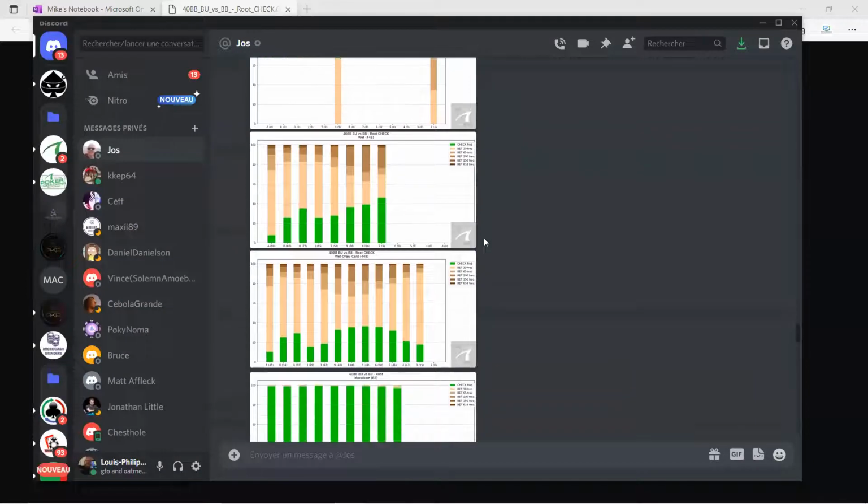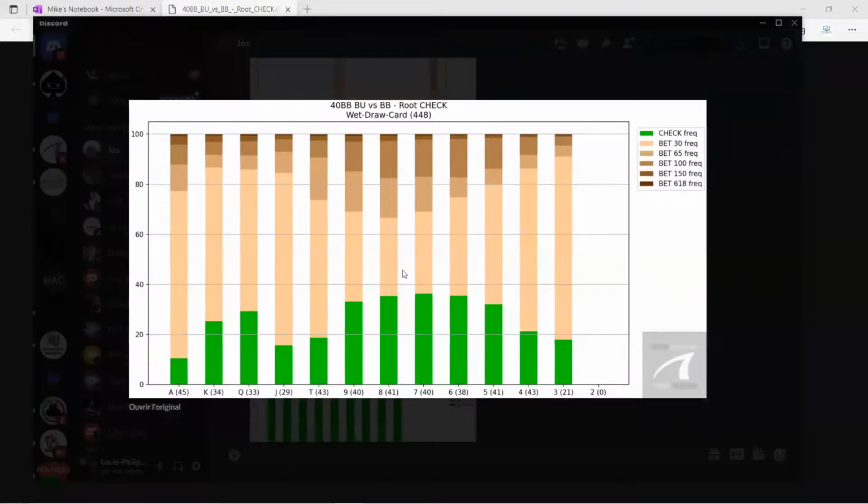All right. And now, we still have this one, right? Wet draw card. Yeah, that's, for instance, Ace-8-7 is listed here with the 8 as a draw card. I just made those to see if there's a difference.